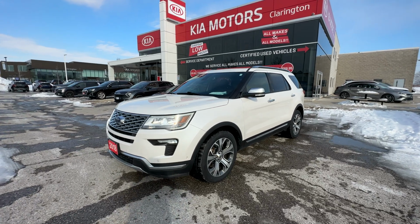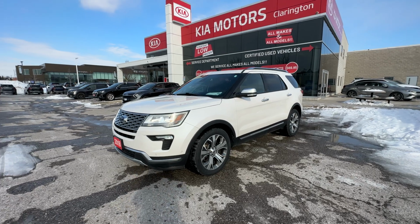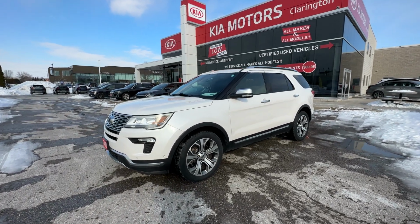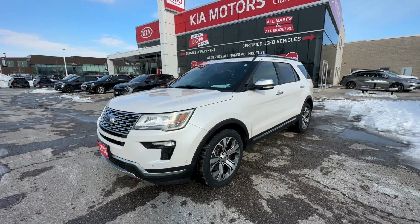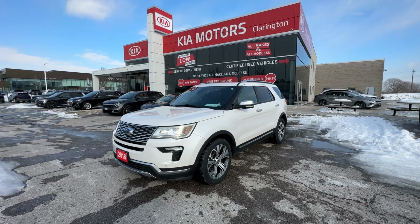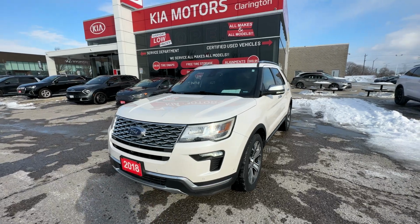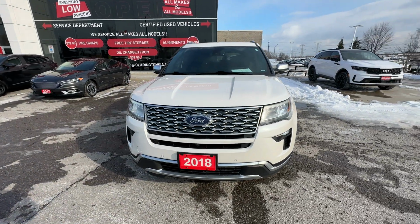And today we're going to take a look at this 2018 Ford Explorer Platinum Edition. This is the top of the line Explorer with just over 105,000 kilometers. This is a one owner vehicle, no accident history, clean Carfax. This is what we call a beauty find. All right, so we're going to take a tour of the exterior and interior condition, as well as all the great features on this 18 Explorer.